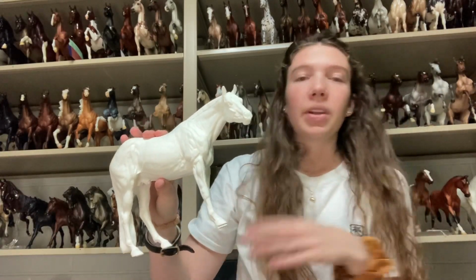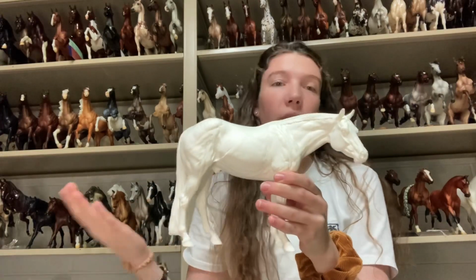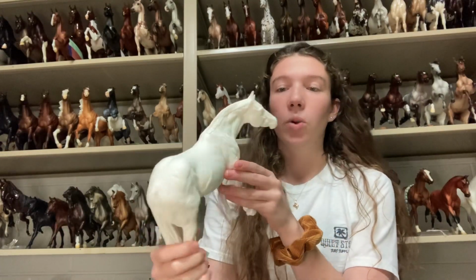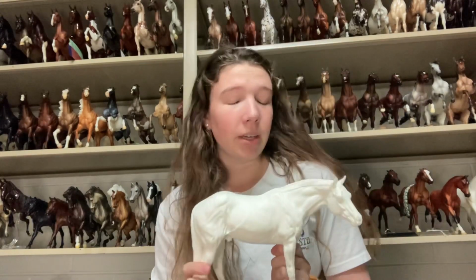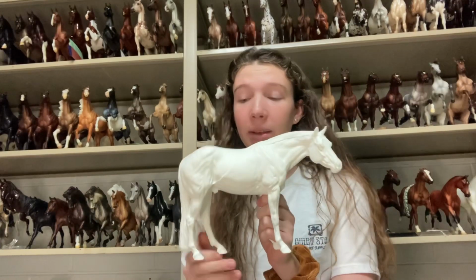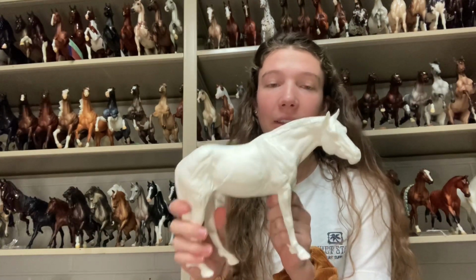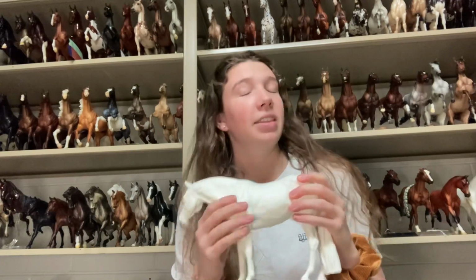I don't know why, but he just looks so nice, like a horse getting ready to go into a show ring. I'm also horrified to paint him, so it might be a while until I decide to actually paint him, but I think he is very nice, and my favorite resin that I got this year by far. I just look at him on my shelf and I cannot believe that he stands there.